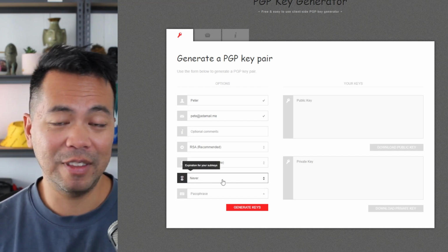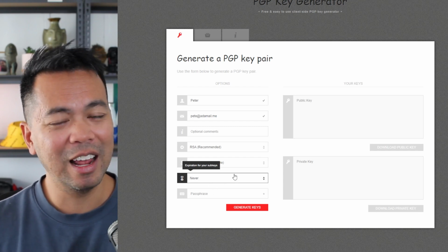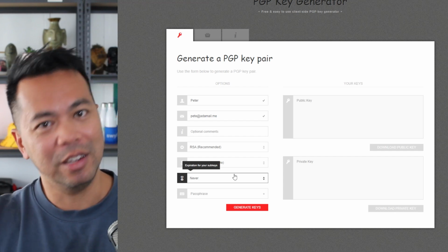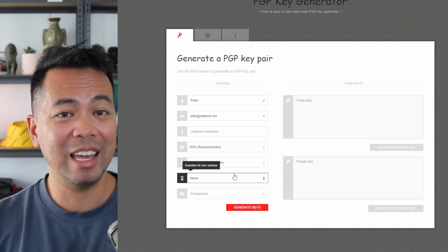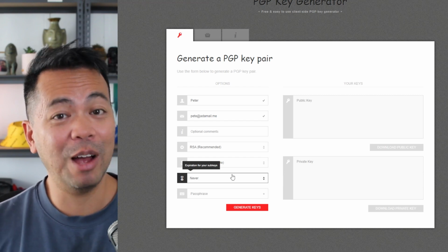You can have this expire in the future, such as 8 years, but then you have to remember that and manage your paper wallet accordingly. So before that 8-year period, you need to move all those assets off, or else you'll never be able to use this PGP key to decrypt your wallet. So in this case, I'm going to put never.